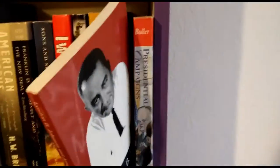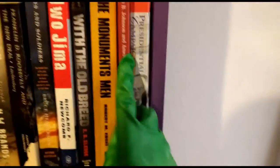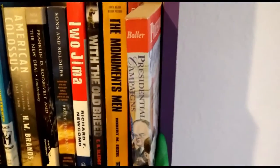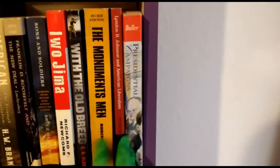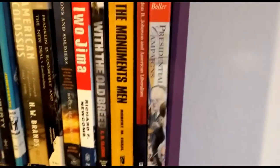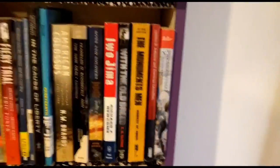Another Bedford series, Lyndon Johnson and American Liberalism, because I don't have any Johnson biographies right now. The couple I want to get, I'm probably going to get next month, actually. And then presidential campaigns. This covers all of American history up until the 2000s election. Just kind of a fun book. It's like a reference book more than anything, but it's a fun book with lots and lots of presidential anecdotes. So it's fun to just flip through for light reading.